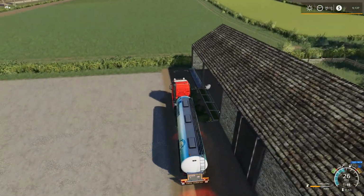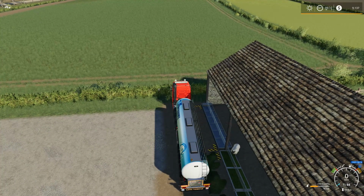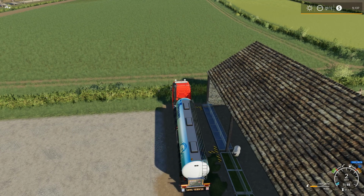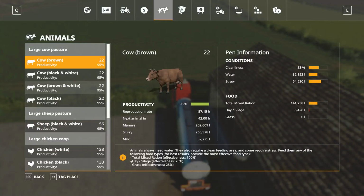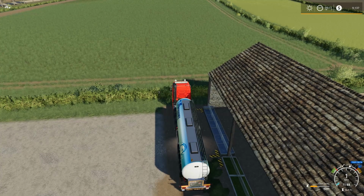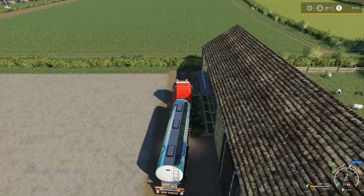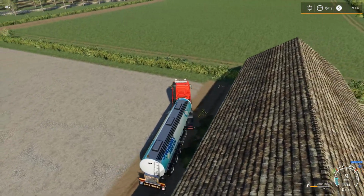I probably should have backed in here, but this is... Oh, that trigger is way out here, huh? So I got about half of a tanker. Wait, that's all... How much water? Sheep don't take that much water, do they? Okay, so 11,000. They were down to about 2,000 liters. Alright, so now I got like 22,000 liters in here.